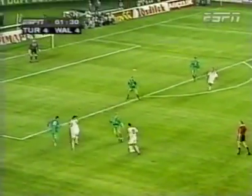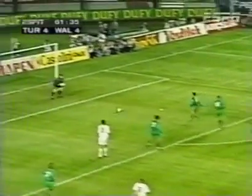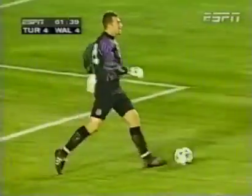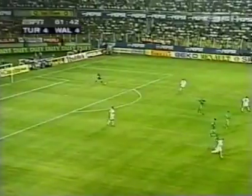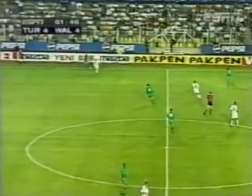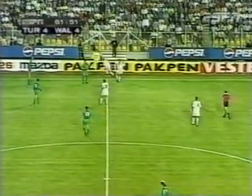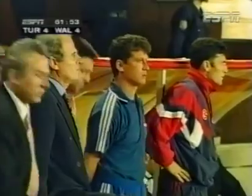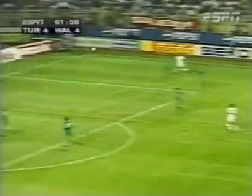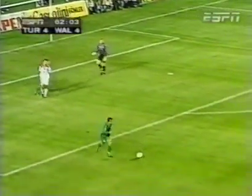Seldom will you see the like of this in a World Cup qualifying match. The Turks now with all guns blazing. But that shot was a weak effort in the end by Hami, the substitute. Goalkeeper Paul Jones in position for Wales. He replaced Neville Southall at the start of the second half. The Turkish bench now filled with confidence. As the cross comes in, another test for Jones.